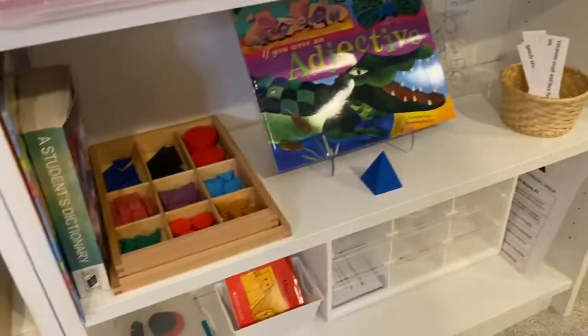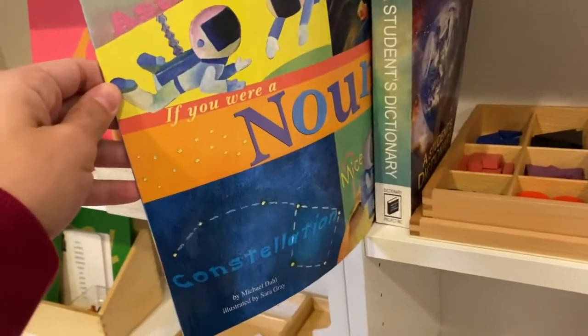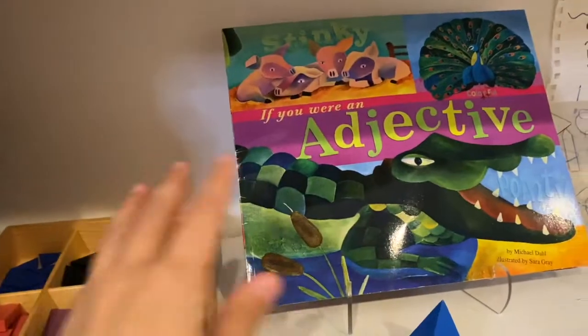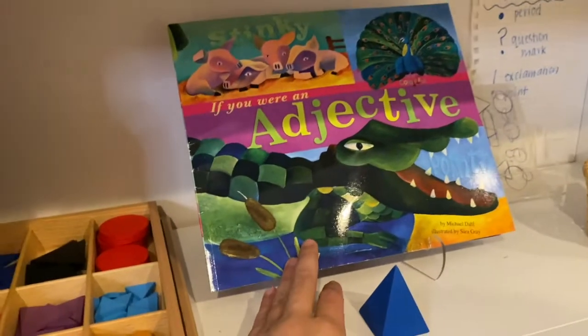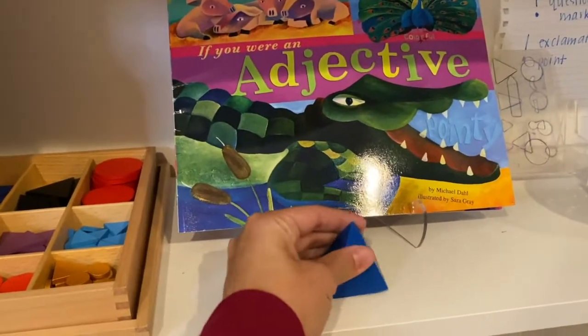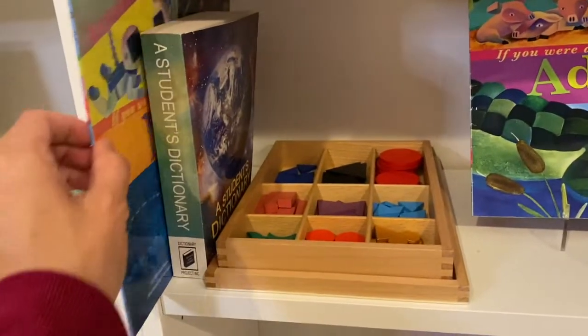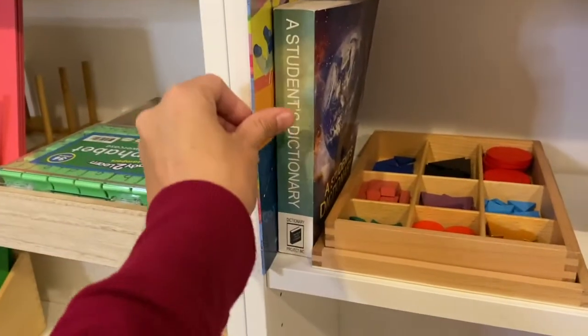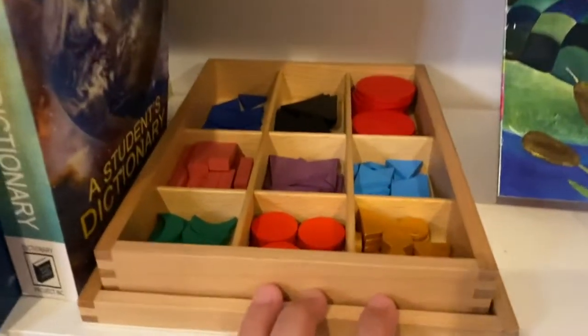And then coming down here, we have some more grammar stuff. We have our dictionary, and then these awesome little books, if you were a noun, if you were an adjective. So right now we're brushing up on adjectives for Henry. It's sort of a review for him. And for Nora, it will be the first lesson that she has on it. And then I just put the ones that we're done with over here so that they can always come back and study nouns some more if they'd like.